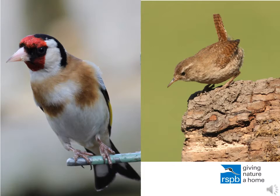On the right, you can see that the wren has a very different shape to its beak. This type of bird is an insectivore. It would much rather be eating insects, but even when their natural food is not available, this is when they'll visit your feeders.